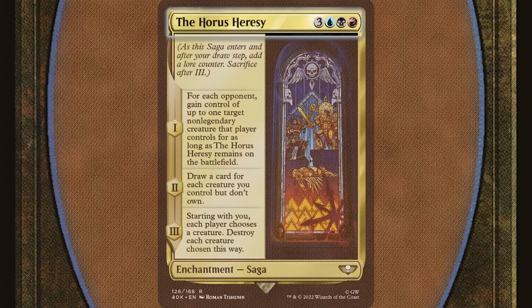Now back to this card, where do I start? It's Grixis colors. We have black, red, blue. These are the colors of the Ruinous Powers deck. With 3 colorless mana, it is 6 in total to cast. The first act, you will steal 1 non-legendary creature from every player at the table for as long as the Horus Heresy remains on the battlefield.